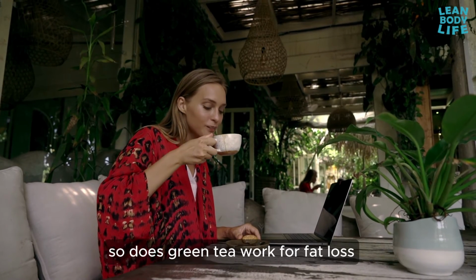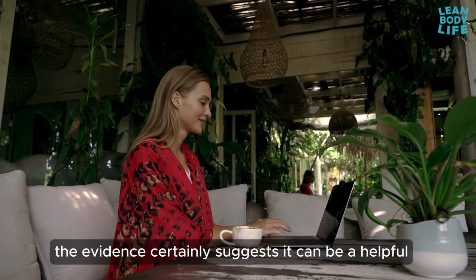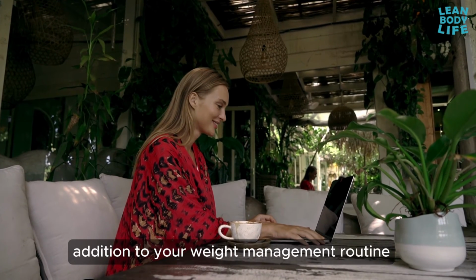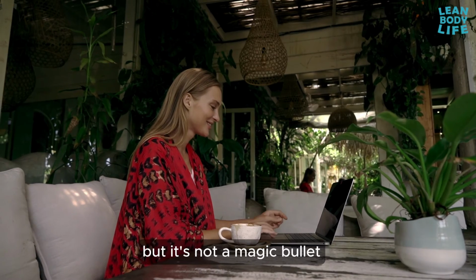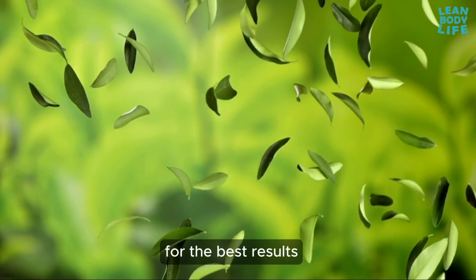So, does green tea work for fat loss? The evidence certainly suggests it can be a helpful addition to your weight management routine, but it's not a magic bullet. Remember to combine it with a balanced diet and regular exercise for the best results.